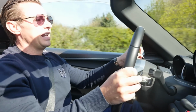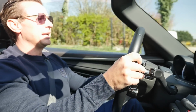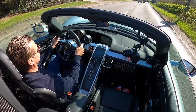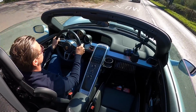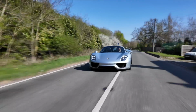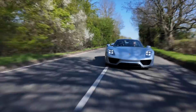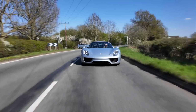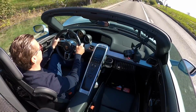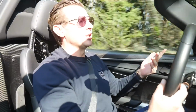This, on the other hand, sounds great, looks great, is very usable. Why does that sound so good when you change gear? It screams. Very quick, very quick, really quick. The 918 has aged incredibly well.